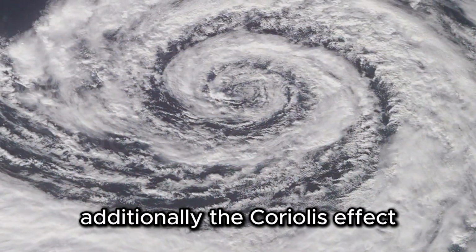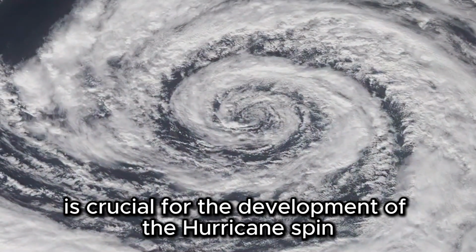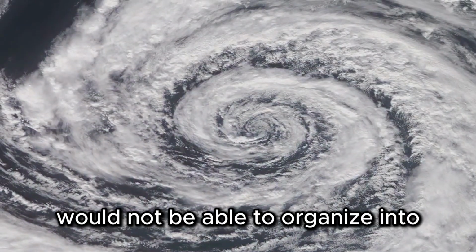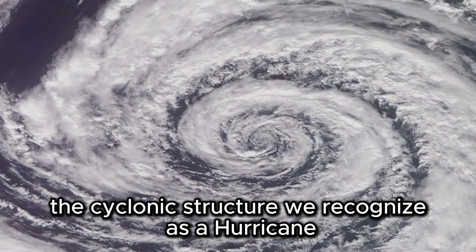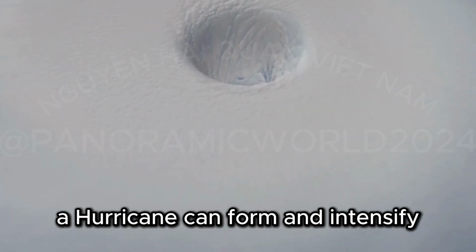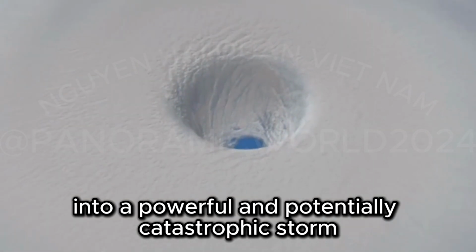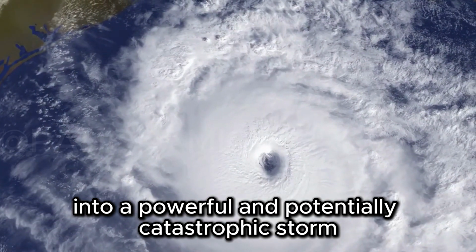Additionally, the Coriolis effect, caused by the Earth's rotation, is crucial for the development of the hurricane's spin. Without this effect, the storm would not be able to organize into the cyclonic structure we recognize as a hurricane. When all these conditions are met, a hurricane can form and intensify, growing from a simple cluster of thunderstorms into a powerful and potentially catastrophic storm.